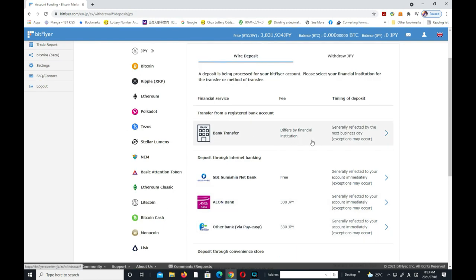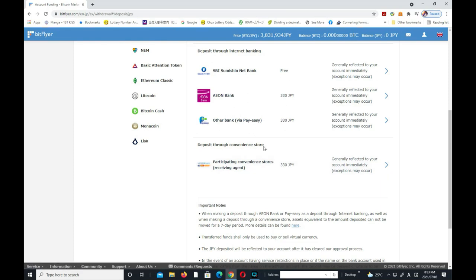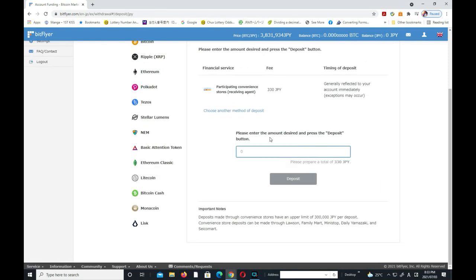Scroll down until you see participating convenience stores. Here, select it. There's a 330 yen commission charge. Enter the amount that you want to deposit. So in my case, I am going to deposit 10,000 yen. So I would input 10,000 yen, then press deposit.